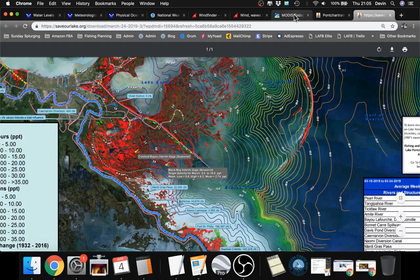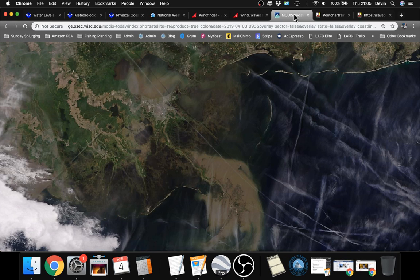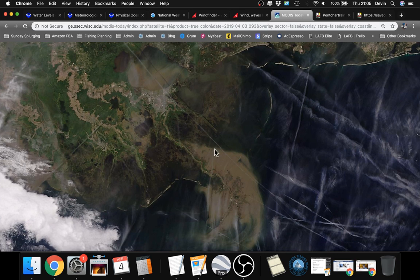Sticking with current conditions, let's look at today's MODIS satellite imagery. Were there just a lot of airplanes in the atmosphere today? Look at all that. How cool is that? You can see that contrail shadow going across Louisiana too. That's pretty neat. Anyways, look at that east wind, look at that rip right there. This is a learning point right here. Look how that sudden, strong east wind just cleaned all that up.